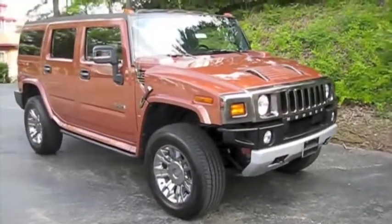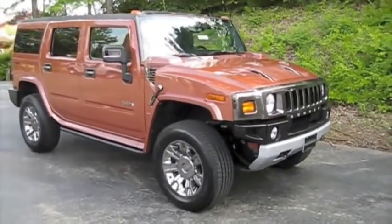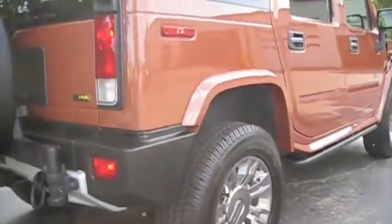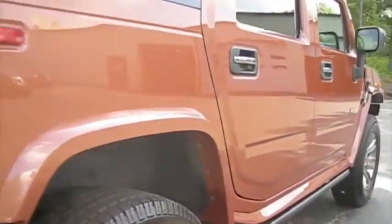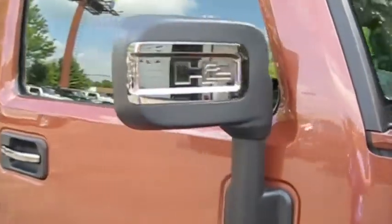Today I bring you a very rare 2009 Hummer H2, known as the Black Chrome Limited Edition. They all came signature with the Sedona metallic paint and matching Sedona interior. Also, all of the chrome on the vehicle has been replaced with black chrome. For those of you who don't know what black chrome is, it's almost a tinted form of actual chrome.